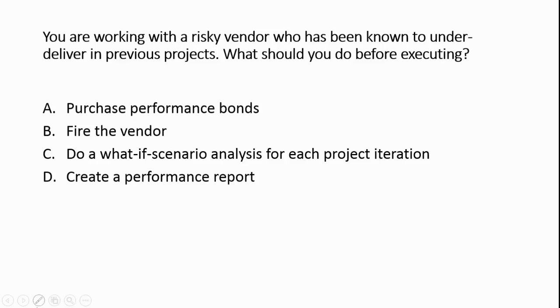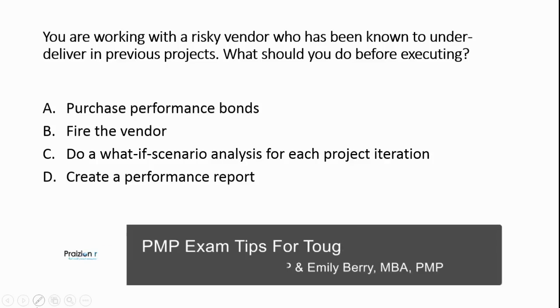You are working with a risky vendor who has been known to under-deliver in previous projects. What should you do before executing? Should you purchase performance bonds? Fire the vendor? Do a what-if scenario analysis for each project iteration? Or create a performance report? So when you look at this, fire the vendor, B, would be out of the question in my mind. It doesn't solve the problem, doesn't help.